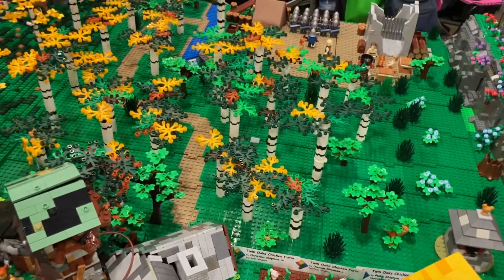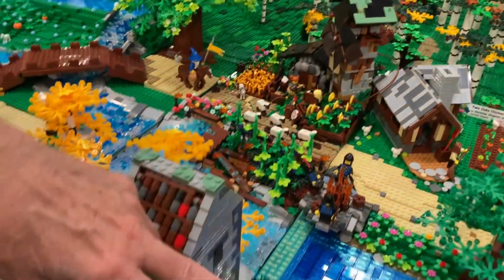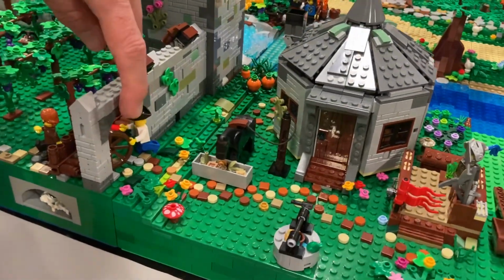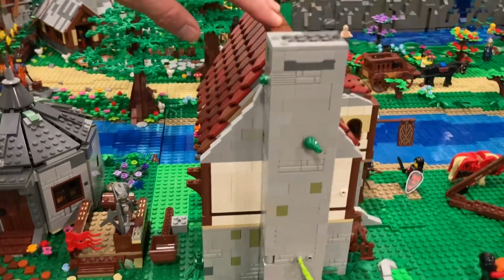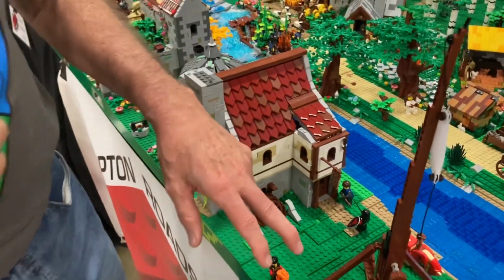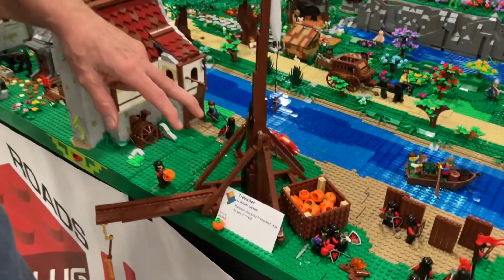Over here we have a modified Hagrid's hut, and that's the doorway into the winery. Comes across over here, and this is the wheelwright building. And next to that, we have where the Fox Army is attacking the castle.